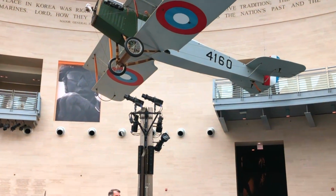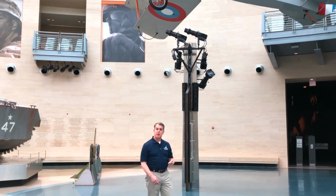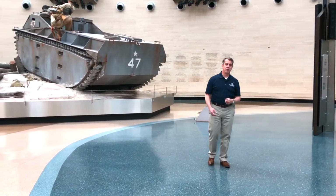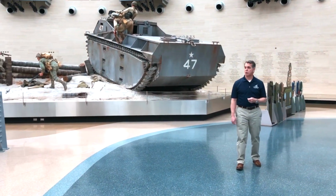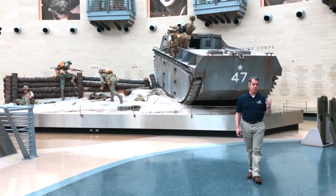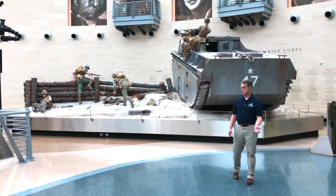After the First World War, there were a lot of these left over as surplus, so what people would do is they would buy them and then fly them around the country doing traveling air shows, and they called the pilots of them barnstormers because they would fly into the farms, do the show, and then leave.